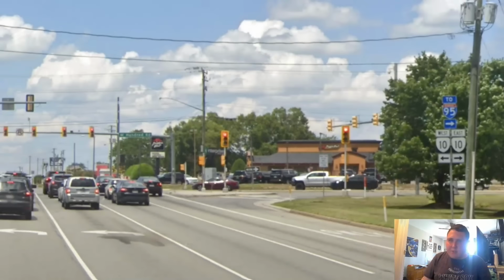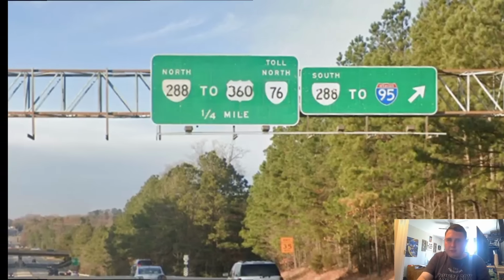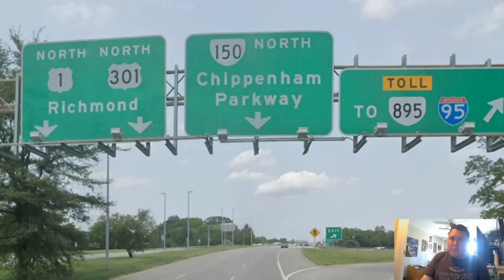And here in Chester, Virginia, we meet with Virginia Highway 10, which will take you over to Interstate 95. And here is Virginia Highway 288, which I personally believe should be Interstate 864. Or you could try to build a connector from 288 over to 295 and sign that entire area as 295. Now we're meeting the Chippenham Parkway, Virginia Highway 150, which will take you over to Interstate 95 and the Virginia 895 Toll Road, as we're now getting signed north for Richmond still.